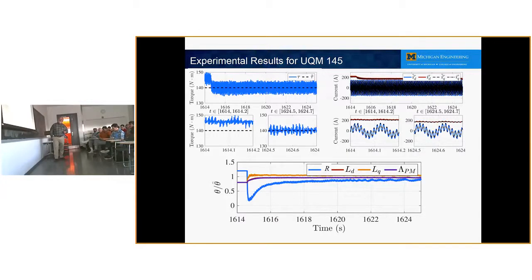Once again, we're injecting these signals into the machine to get the persistent excitation without it significantly affecting the torque. And once again, the parameters are pretty much zeroing in on the offline measured values, which once again aren't necessarily true values in and of themselves.